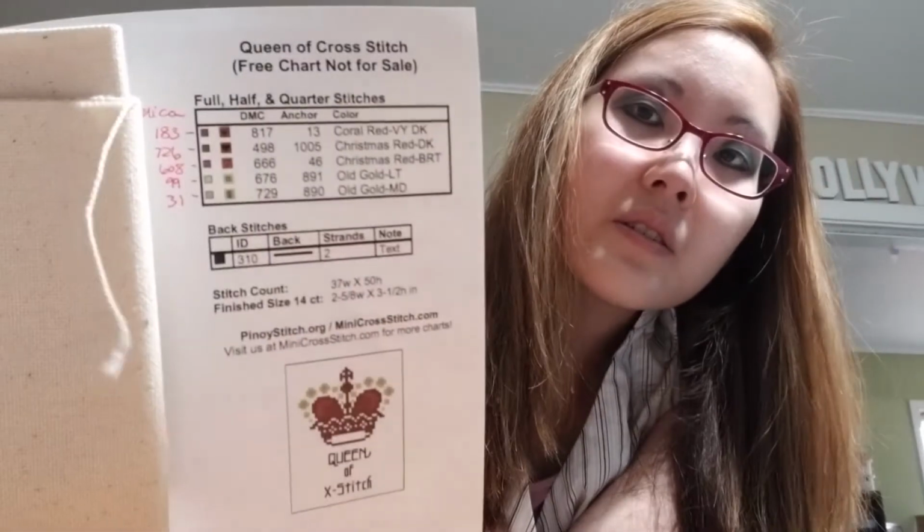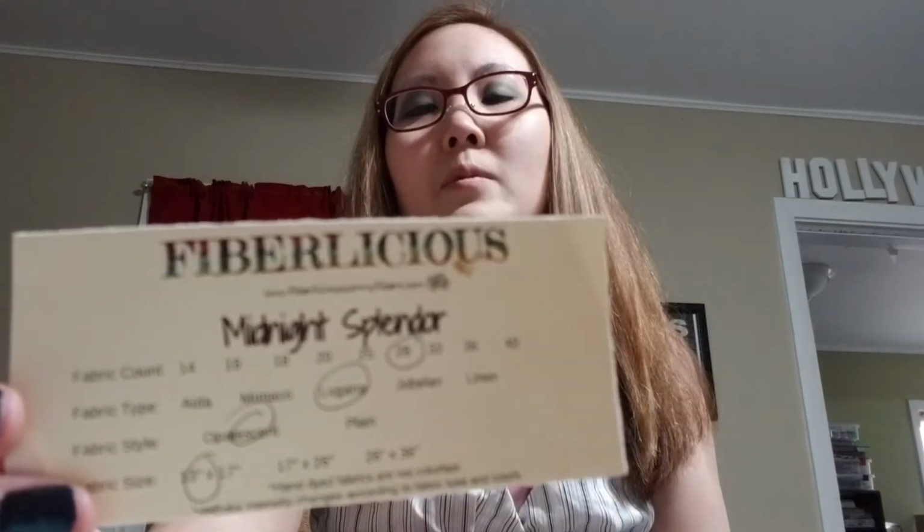I'm going to do this Queen of Cross Stitch, which is a free chart from Hanoi Stitch. And it looks like this. And I'm going to do that in all beads. So I decided to do that on this piece of Fiberlicious Midnight Splendor fabric.